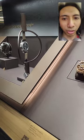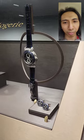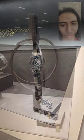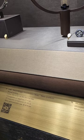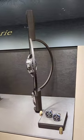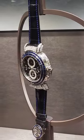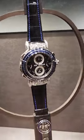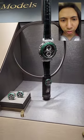See, in the Patek Museum, you're not allowed to record or take photos, but in here you can. And that mate, he's on crack right now. Holy cow. This is Patek. That's the newest one. This is the 2023 version.